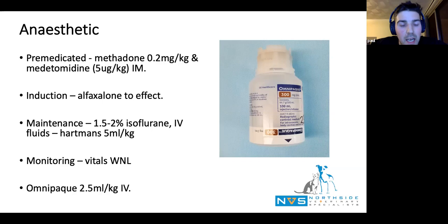So the report was that throughout the whole anaesthetic, the vitals were within normal limits. Although towards the end, there were difficulties with measuring the blood pressure, so multiple changes of cuff location, and we just generally couldn't get a good, reliable blood pressure reading. The dog had Omnipaque as the contrast agent of choice, and it was 2.5 mL per kilo given IV.